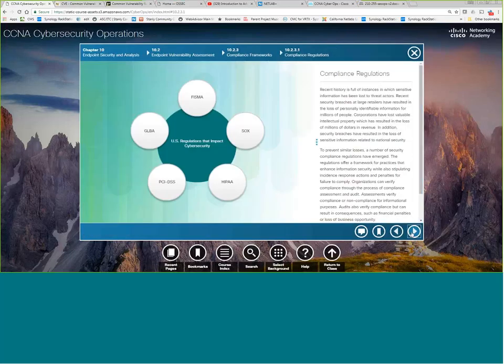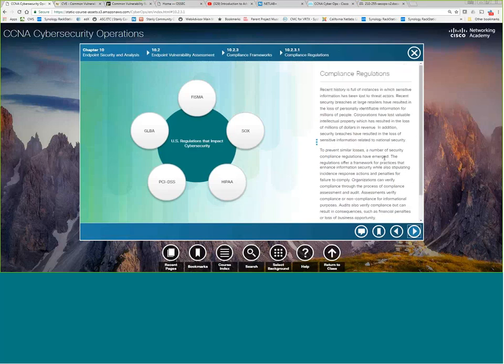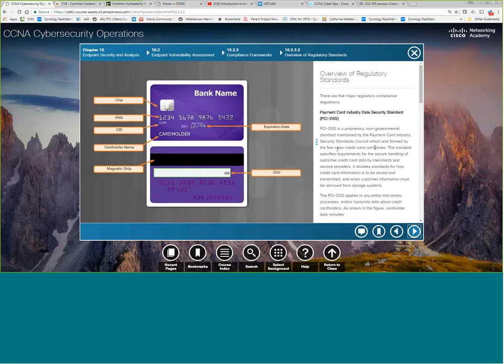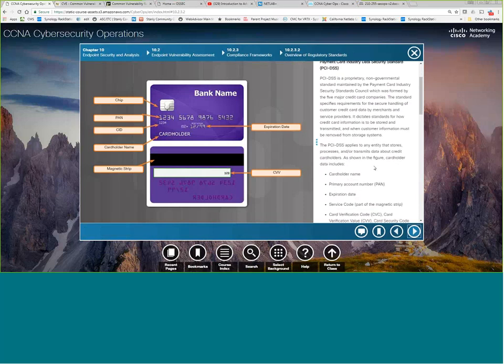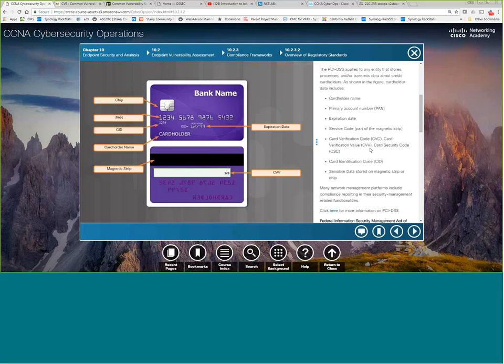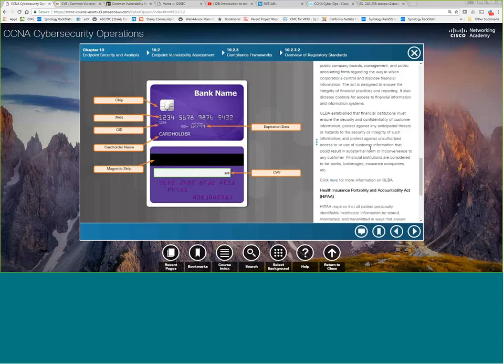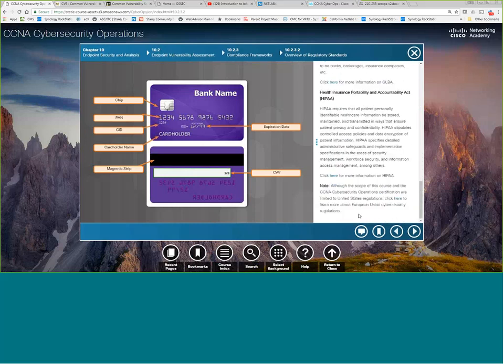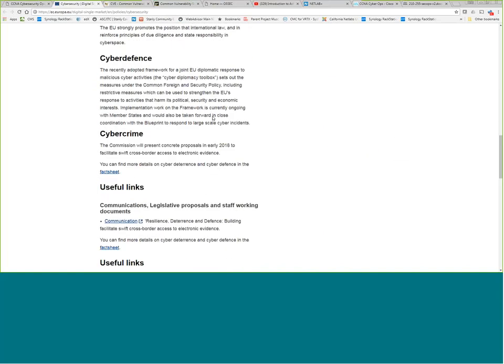Different compliance, we go over these all the time. The only problem I have with this is these are all pretty much US. So it's going to be interesting as they roll this out across. This is not the PCI DSS, I don't think that's just US. That's throughout the world. The other thing is you've got the new European data protection. So all the things they decided to look at here are United States regulations. If you want European, you can click here to get more information about the cybersecurity regulations that are part of the EU.